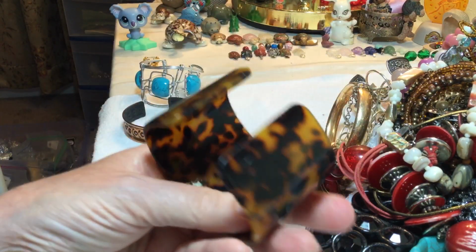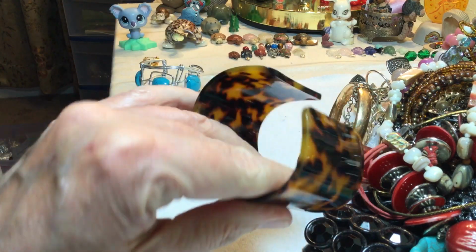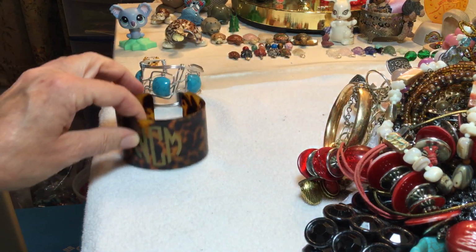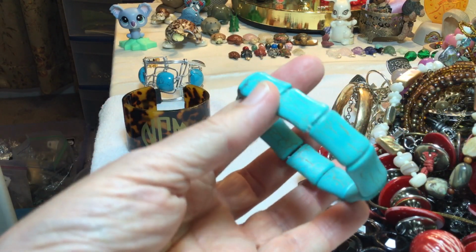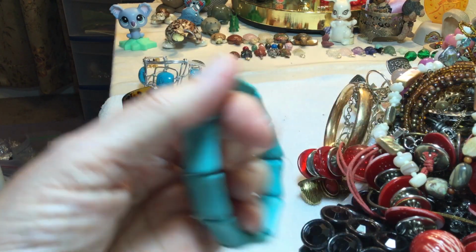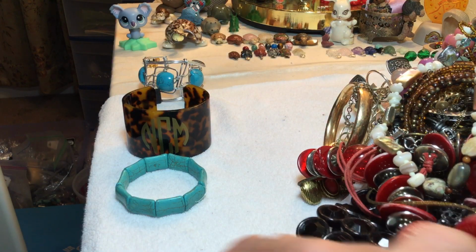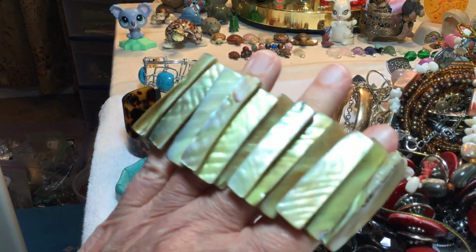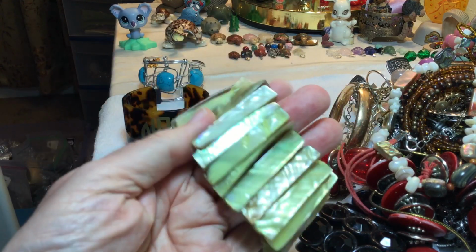NCM, faux tortoiseshell, $5. Good condition. Don't know who NCM is. I like this one. It looks like that bamboo shape, but it's dyed howlite stone. $5. And these are on the yellow side. Yellowish, light greenish yellow. $3.